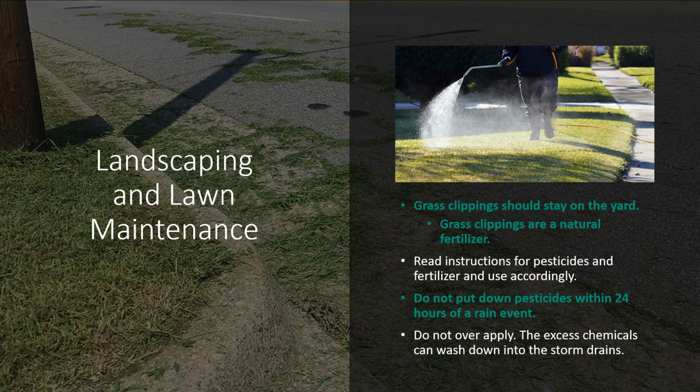When mowing grass, try to keep the grass clippings on the grass and not on the street. Grass clippings can clog storm drains and can carry pesticides into the creeks. Did you know that grass clippings can be used as a natural fertilizer? They provide nutrients to the ground and aid in water retention.